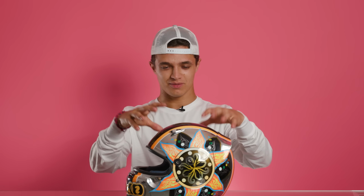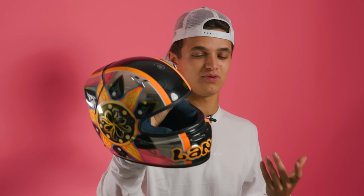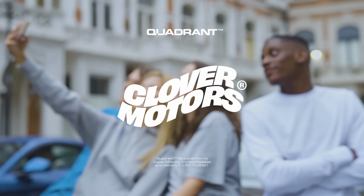I'd say the most unique thing with this helmet is the front. This is the first one, and it was actually my dad's idea that, I don't know why, he wanted it very obvious to everyone, for everyone to know who I am. In the biggest text possible, we put Lando on the front.